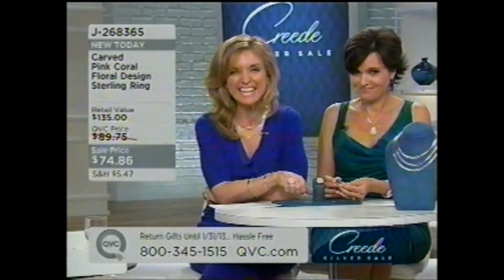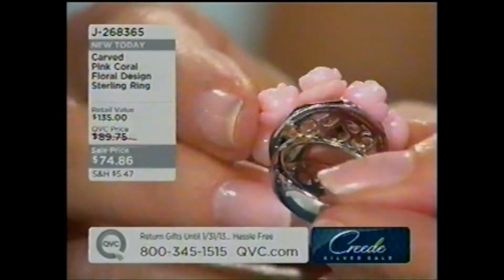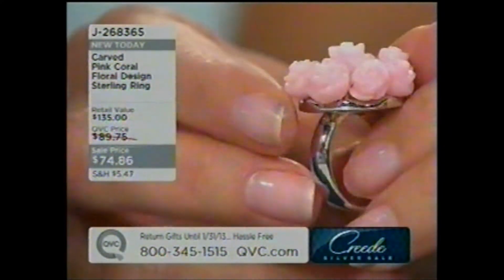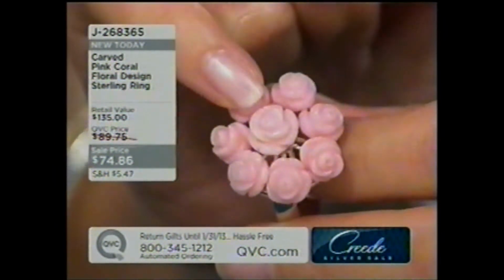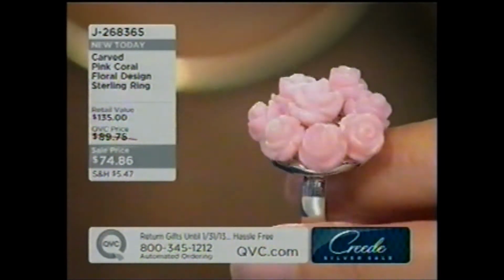But now it's less than $75. Sizes 5 through 10 are available. And as you can see, Nancy's held it up to show you that detail is top to bottom, inside and out. And each one of these is carved by hand. It's amazing. Can you imagine what that would take? The time that takes. I don't have the patience.